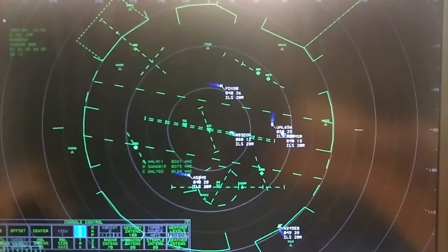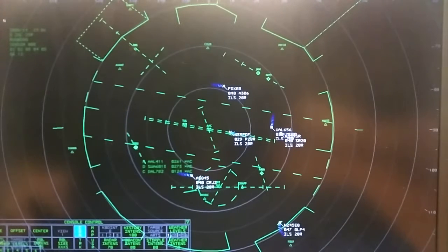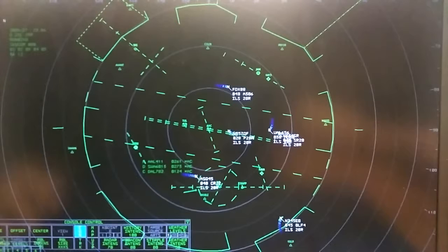United 656, turn right heading 250. Roger, turning right heading 250, United 656. And you also realize that United's going to start assuming an approach configuration once he's cleared for the ILS, so then he'll slow down considerably. I'm kind of setting myself up, though, because I know the FedEx 88 is catching up very quickly, and it's already a fast mover, even when it's starting its descent.